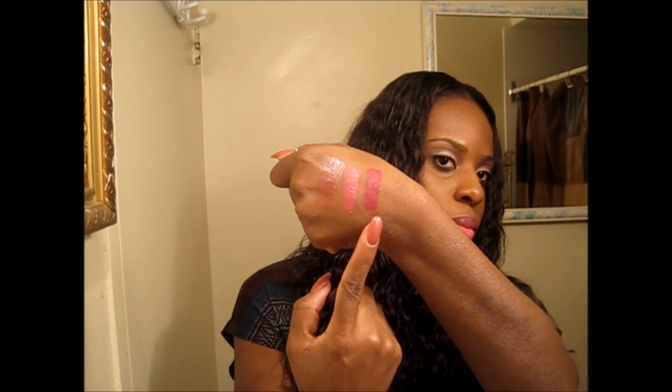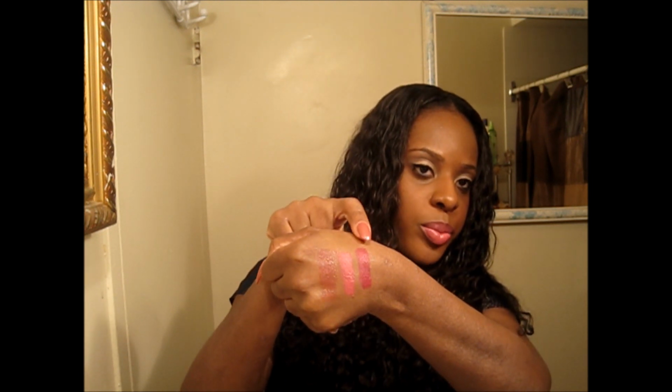and this is the color right here. It's kind of like a reddish purple. It's so pretty. And that's that color right here. I love it. This is like my favorite one out of all of them. So that's that color right here.